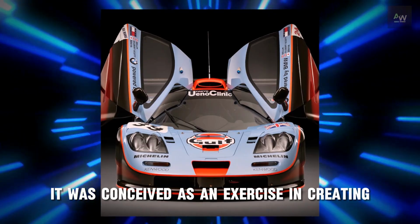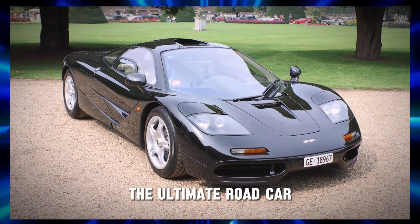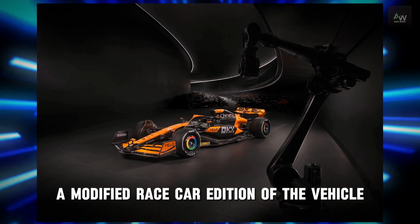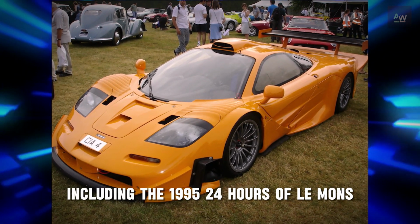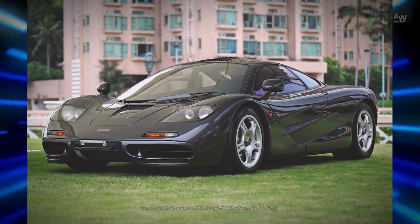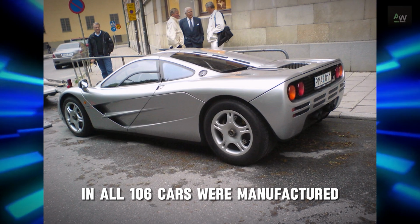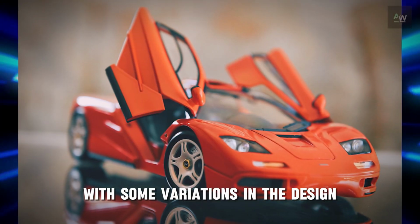It was conceived as an exercise in creating what its designers hoped would be considered the ultimate road car. Despite not having been designed as a track machine, a modified race car edition of the vehicle won several races, including the 1995 24 Hours of Le Mans, where it faced purpose-built prototype race cars. Production began in 1992 and ended in 1998. In all, 106 cars were manufactured, with some variations in the design.